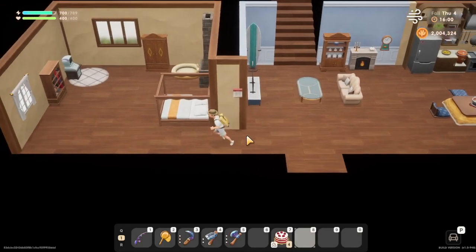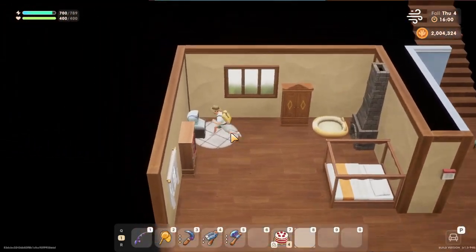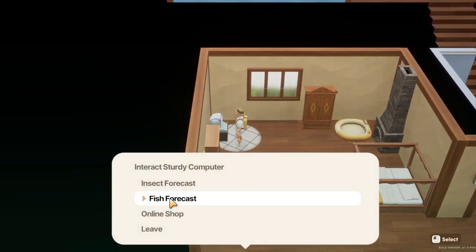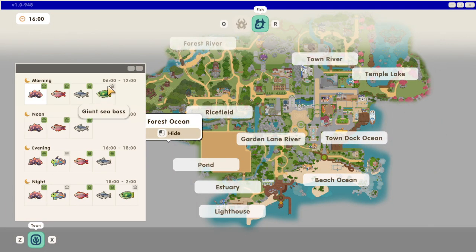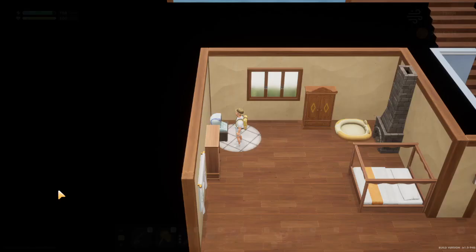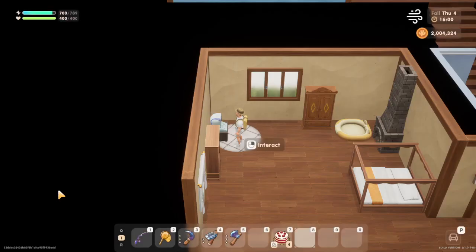When could we catch it? I think it was at night. I think it was after 6 p.m. that we could catch the, here we go, the elusive giant sea bass. Yeah, after 6 p.m. We could also catch the mandarin then. So, after 6 p.m., I think we go fishing.